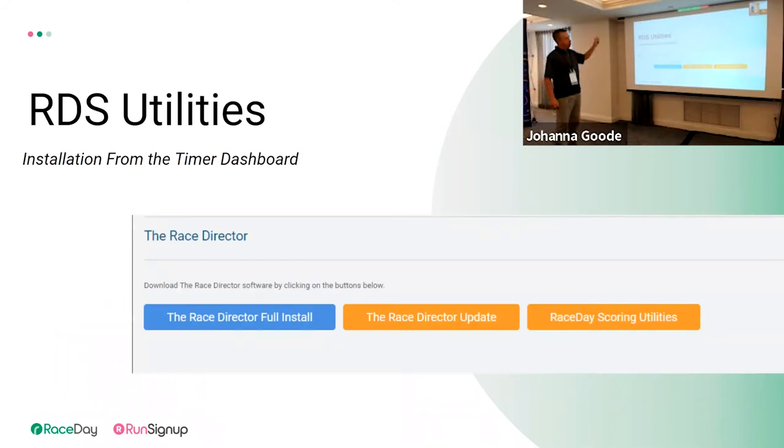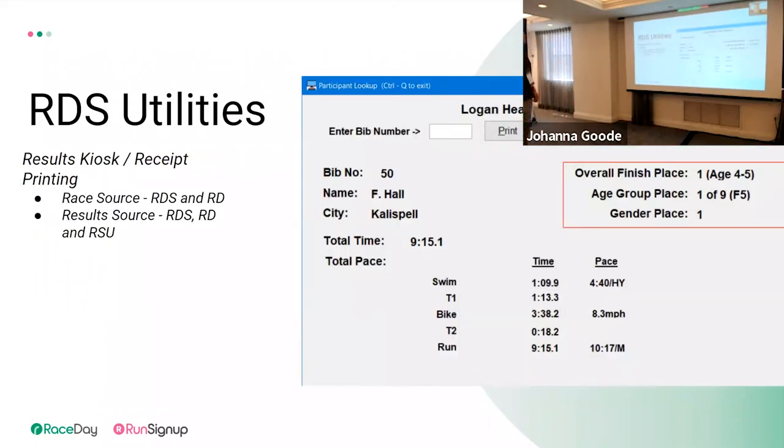When you go to your timer dashboard, it's under software installs, way at the bottom, that button way over there at the right, RaceDay Scoring Utilities. First one is results kiosk. So Race Director has always had a results kiosk that runs on standalone computers and is connected to live results so people can come up, enter their bib number, see their results. And the key thing is print to a label printer.